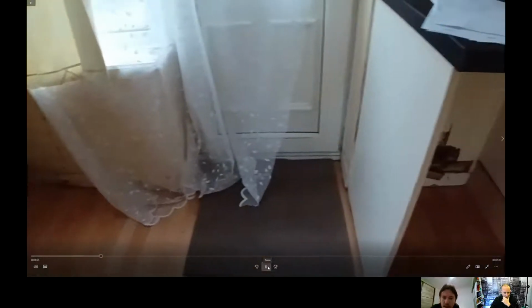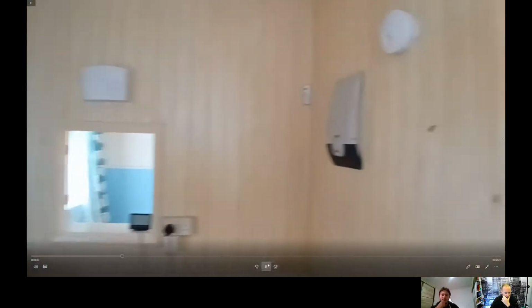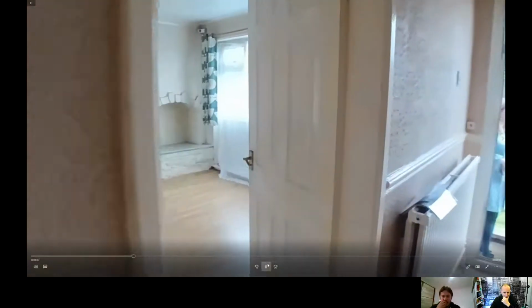Yeah, this just needs some decoration. Yeah, plenty of space for everything. I don't know if it's a vinyl floor or a laminate floor. For this, I will keep it. And we've got that hatch to the next room.